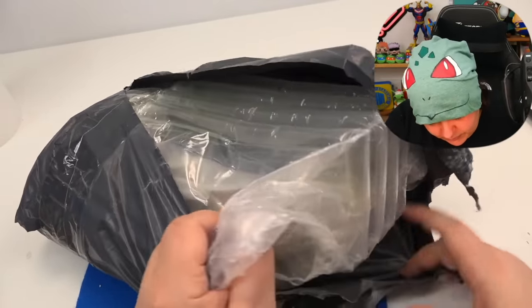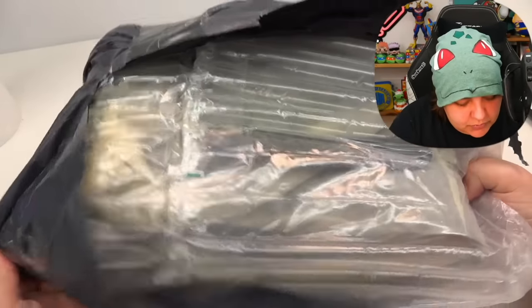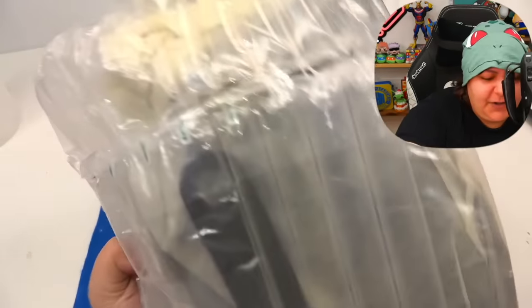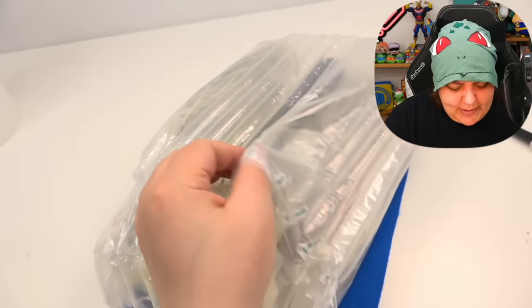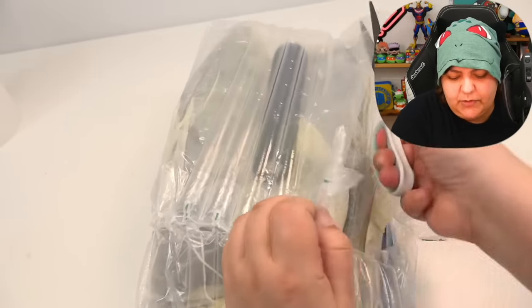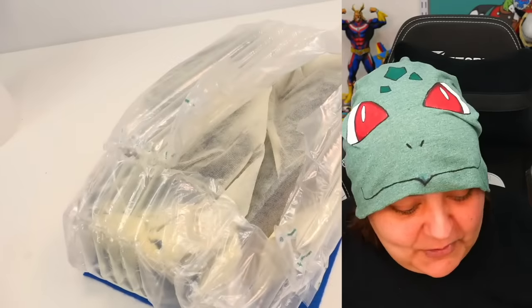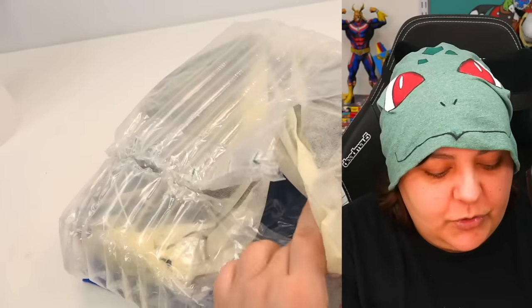What is that? Are these shoes? These look like shoes. Oh my god, what are you? I thought this was a bag, but it looks like a bunch of shoes. Okay, definitely shoes because we're getting the shoe pusher. And it says Daniel Wafer. Is this a brand name that I should be aware of? I don't know anything. Oh, they're gonna be work shoe loafers.